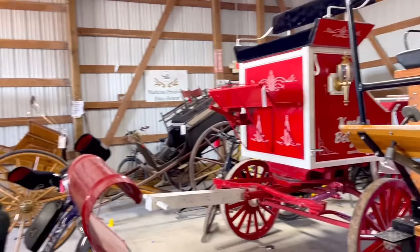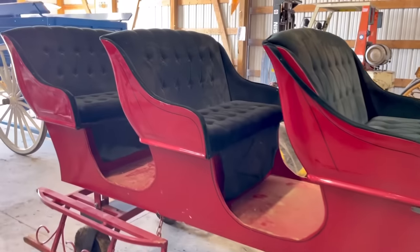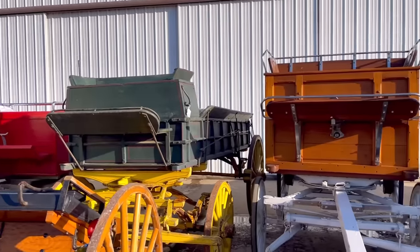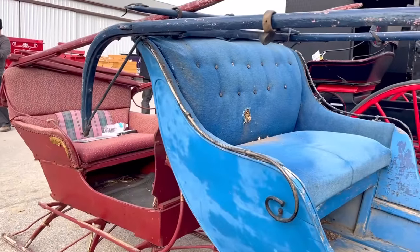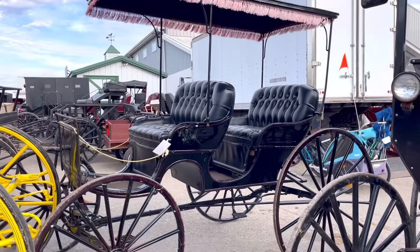Now, I personally do not know how to drive. I do want to learn. At one point, I did have a sleigh. It was a Portland cutter, but we did decide to sell it just because it needed a lot of work and I knew we wouldn't have the time to put into it. It sort of looked like that red one right there. But yeah, I would like to learn. And like I said, I do plan on driving Buzz eventually.